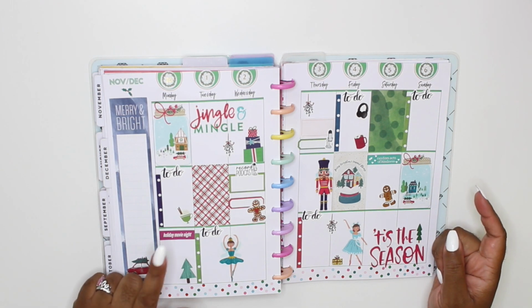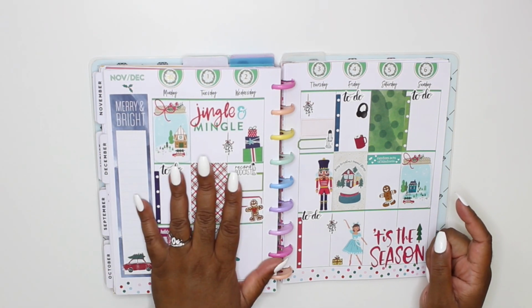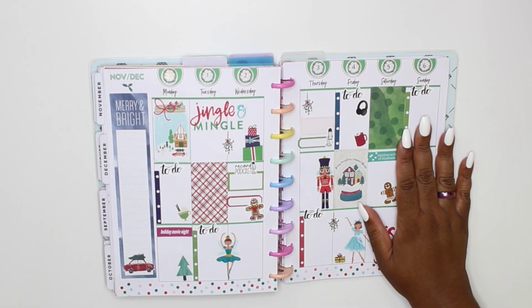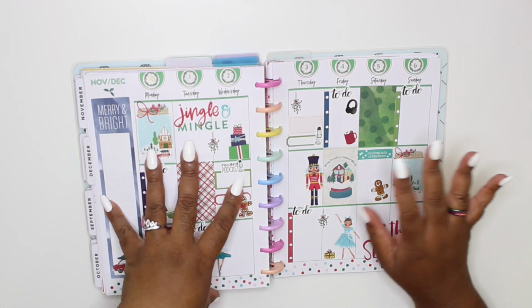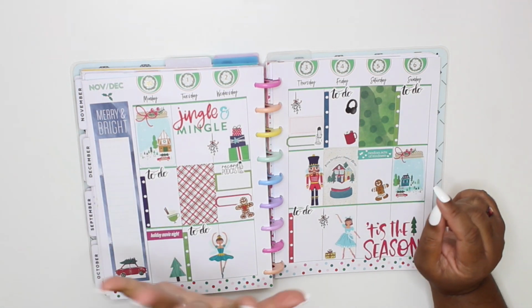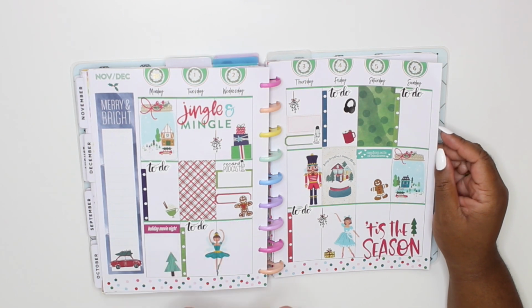And y'all know I had to put in holiday movie night because, look, we're going right into December. And I'm about to watch all the Hallmark Christmas movies and be crying and be like, oh my God, that's so sweet. Y'all know I really do be loving me some Hallmark Christmas movies. I'm definitely gonna be doing that. But yeah, so this is what my spread looks like. I think it's super fun. I had so much fun doing this playing with me.